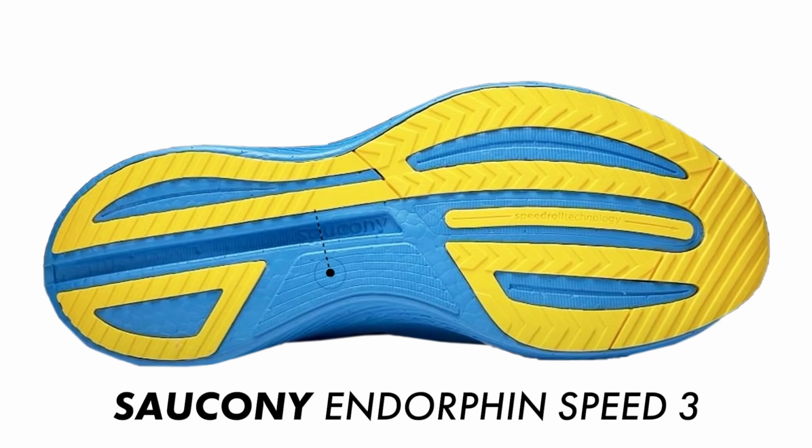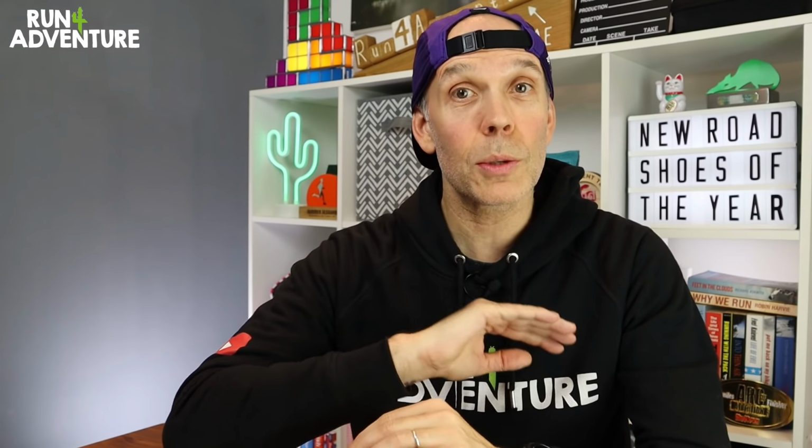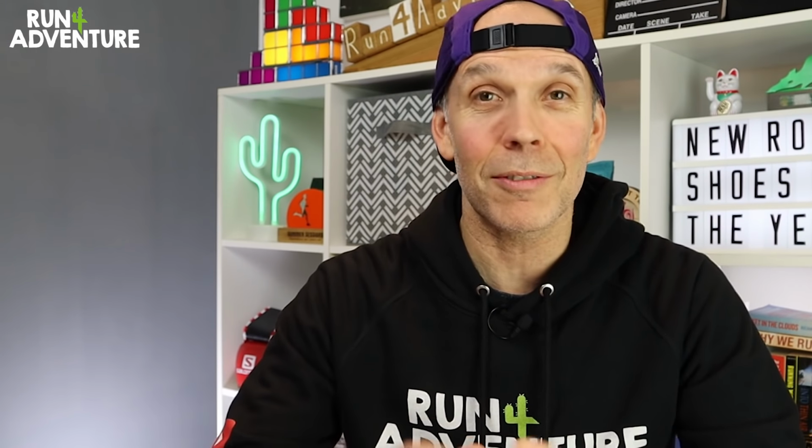although Saucony have stripped that rubber outsole a bit just to try and save on weight. So there is a lot more exposed compound on the shoe now. This can sometimes cause durability issues and I'm never really a massive fan of this.